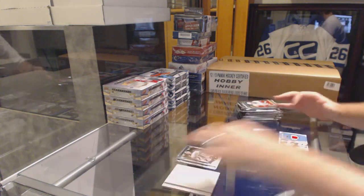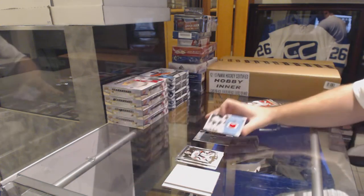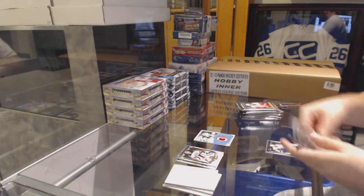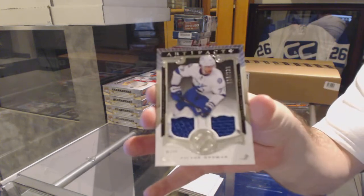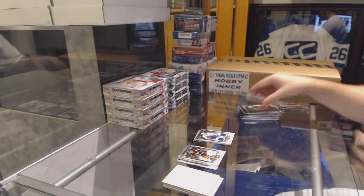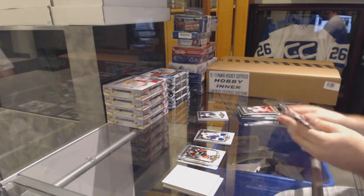For the Minnesota Wild, we've got a Frozen Artifacts jersey, Charlie Coyle. Jared McCann for the Vancouver Canucks. We've got for the Tampa Bay Lightning, dual jersey number to 125, Victor Hedman. We got a patch. I'll save that puppy.